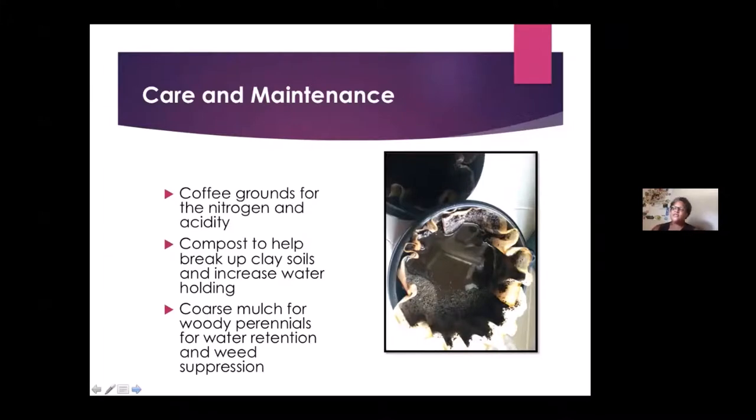Coffee grounds. I love coffee grounds. I love them for a variety of different reasons. I give them to my worms in my worm bin. I give them to my compost in my compost bin. I give them to all my edible plants, whether they be annual or perennial. Again, especially if you're growing some food, it's the nitrogen for the skeleton and then the acidity, which is definitely going to be beneficial for the growth of the plant.